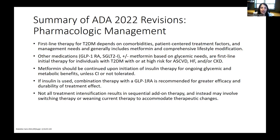GLP-1 agonists are preferred over insulin if possible. And if insulin is used, combination therapy with the GLP-1 receptor agonist is recommended. And then lastly, not all treatment intensification results in sequential add-on therapy and instead may involve switching therapy or weaning current therapies to accommodate therapeutic changes.